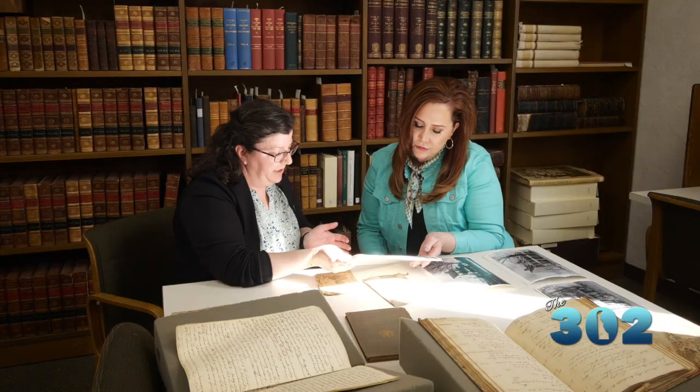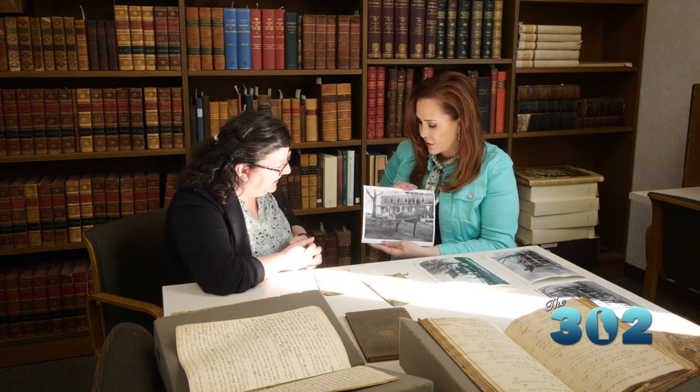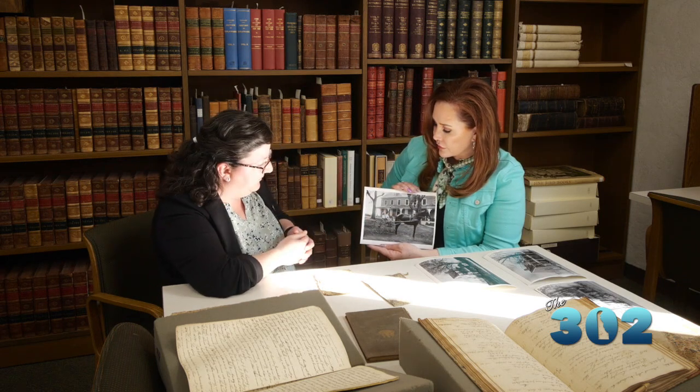I don't have these children identified yet. That's something that we're working on, but it is just a great visual example of the technologies that they were using, this great little carriage, trap carriage that they're riding in. A great visual example of what the farmhouse looked like for much of its 19th and early 20th century history.